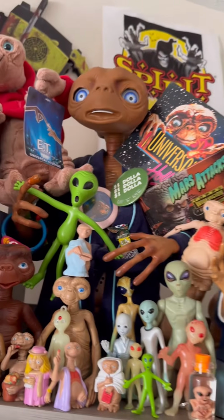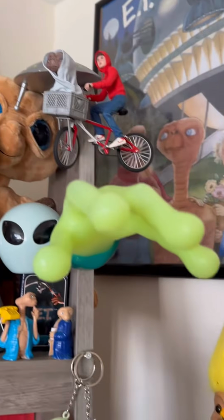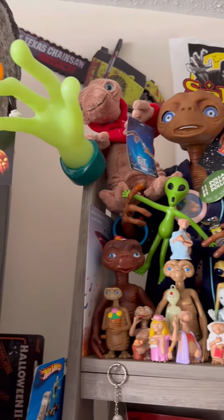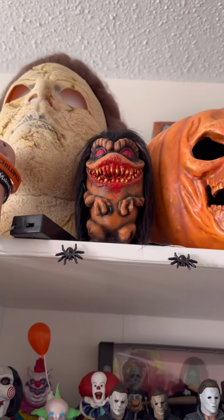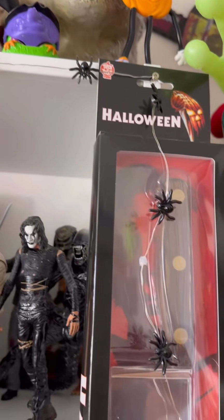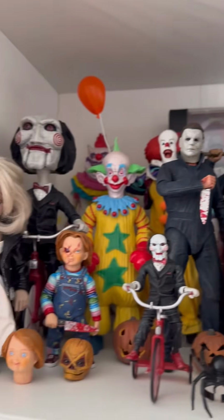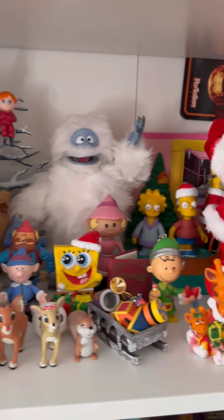Up here I got some alien stuff. E.T., like little Roswell aliens. I have these two big space hands, like vintage costume stuff that I got at a recent toy convention. I thought I just had to have them. Up here I got some horror stuff, like two Michael masks, a custom critter, Spirit Halloween pumpkin from Halloween, some NECA figures, just to have a nice little Halloween shelf. And right below it I got some Christmas stuff, just to have the opposite vibe.